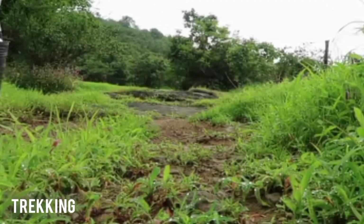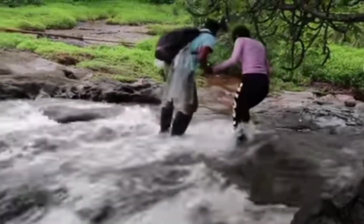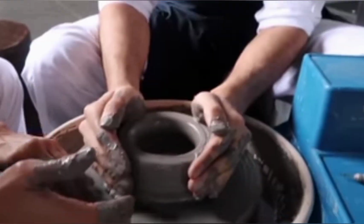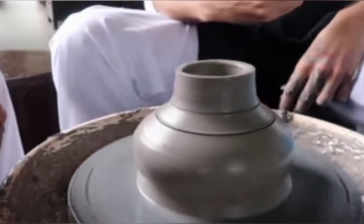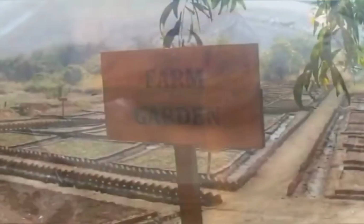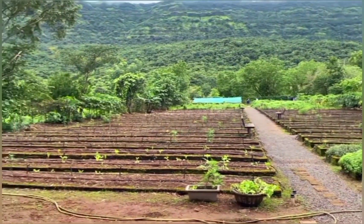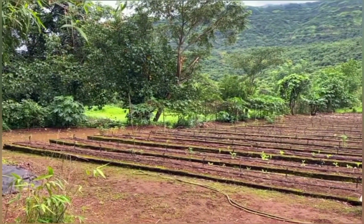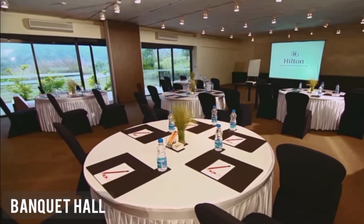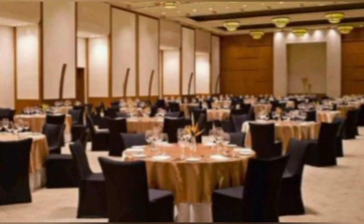Apart from yoga and meditation, the resort also offers lots of recreational activity options. You can enjoy trekking in the jungle, cooking training, pot making, horse riding, or much more. You can also experience organic farming at the resort. The resort also offers a banquet hall if you're looking to host any kind of off-site, conference or social event.